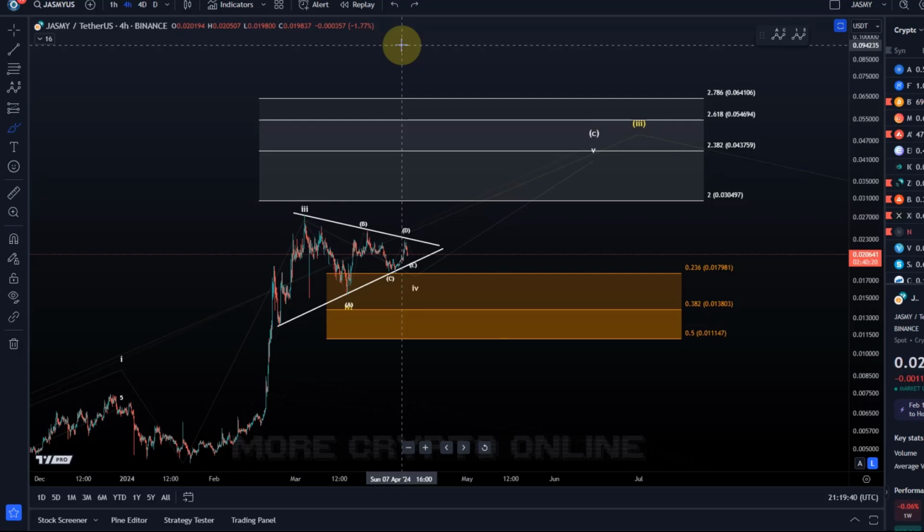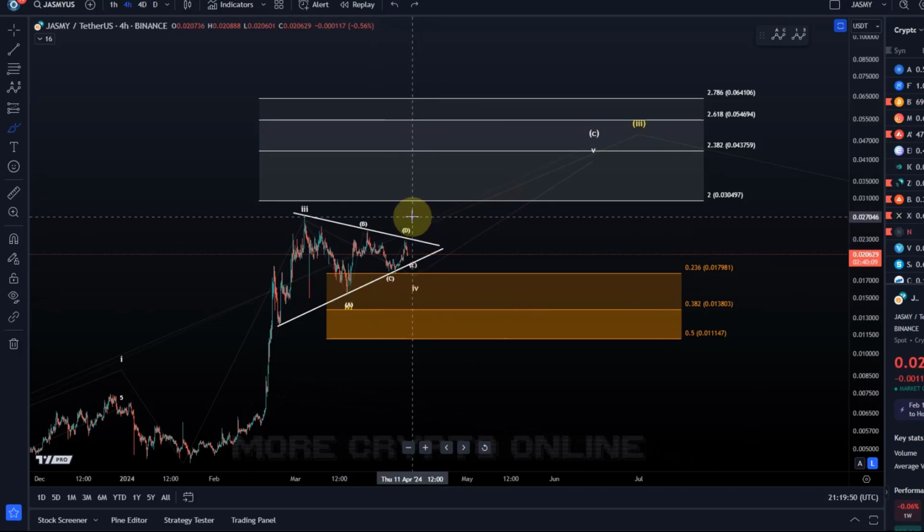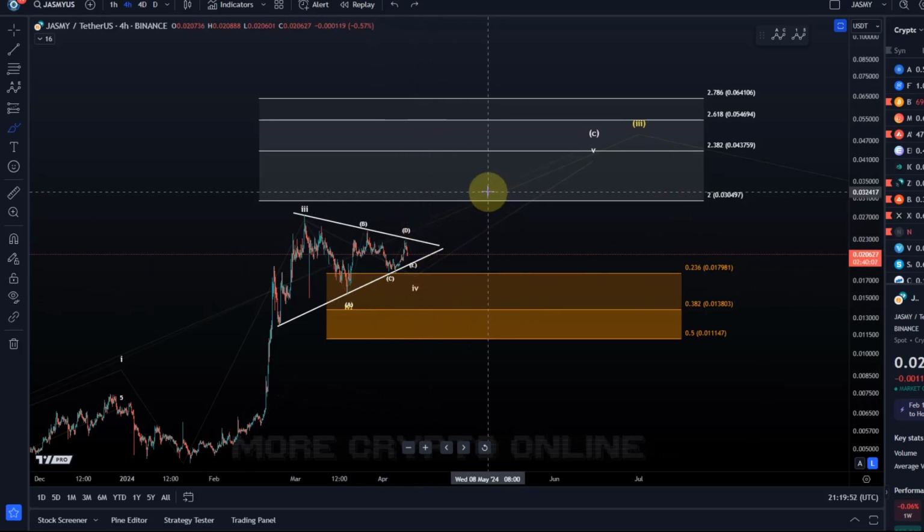Yes, it might change the microstructure. I'm not even saying that I'm very much convinced about the triangle. It is a potential, but until we have a breakout to the upside, there's nothing confirmed about this. Typically, if triangles really break out, and in this case ideally the breakout to the upside, it would be quite a swift breakout. So we could get quite quickly to the 3-cent mark, and a sustained break above the 3-cent level, which is the 200% Fibonacci extension, could send us to 4.3 cents next.